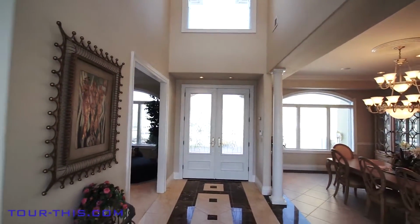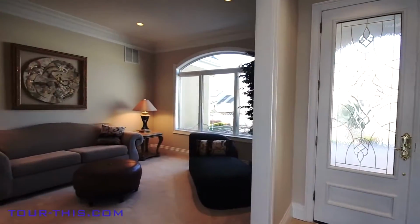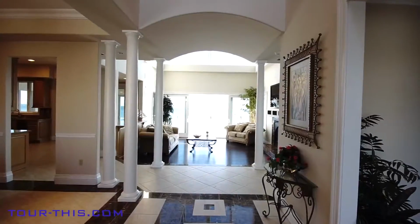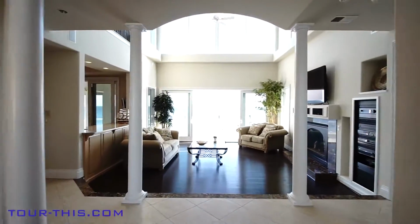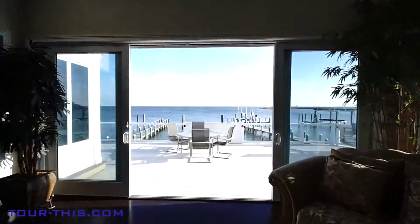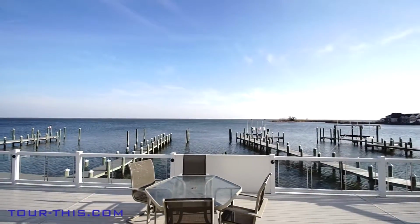A wide open floor plan, marble inlay flooring, custom marble fireplace, brand new wood flooring, architectural details such as 8-foot tall doors, ceiling cove moldings, rounded wall edges, and radiant heat throughout the home and brand new mechanicals.